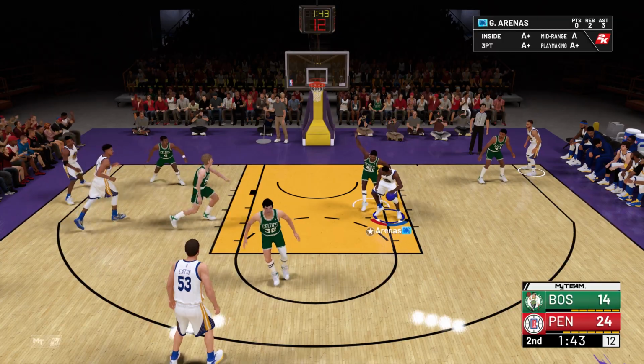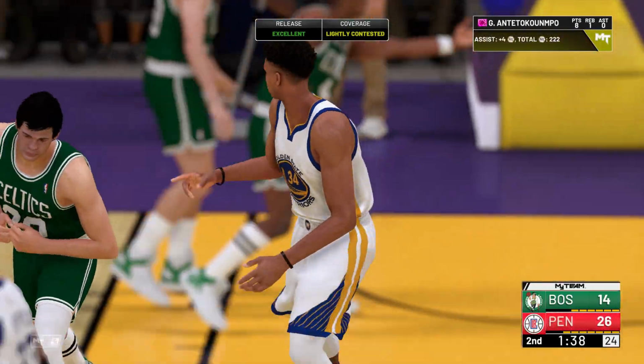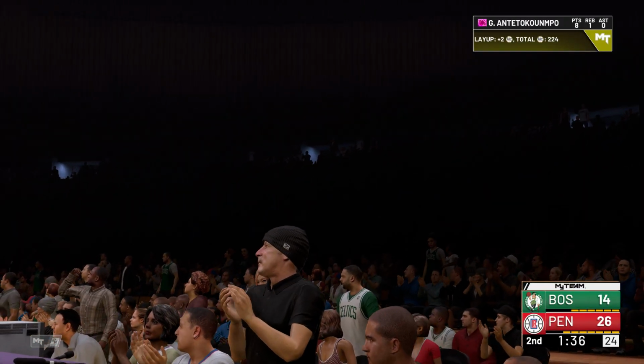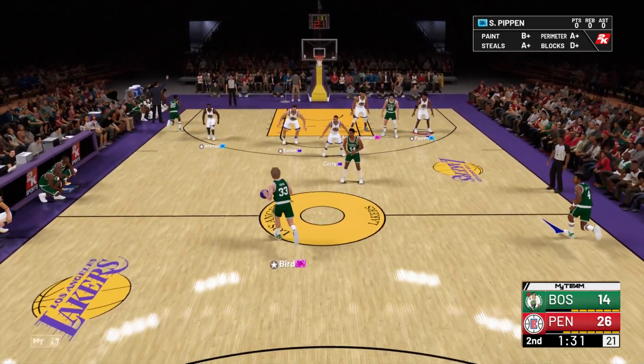Now here's Arenas. 10-point lead. This is their biggest. And that's good from Antetokounmpo on the assist by Arenas. 8 points for Giannis Antetokounmpo. Just under 3.5 minutes played here in the second quarter.